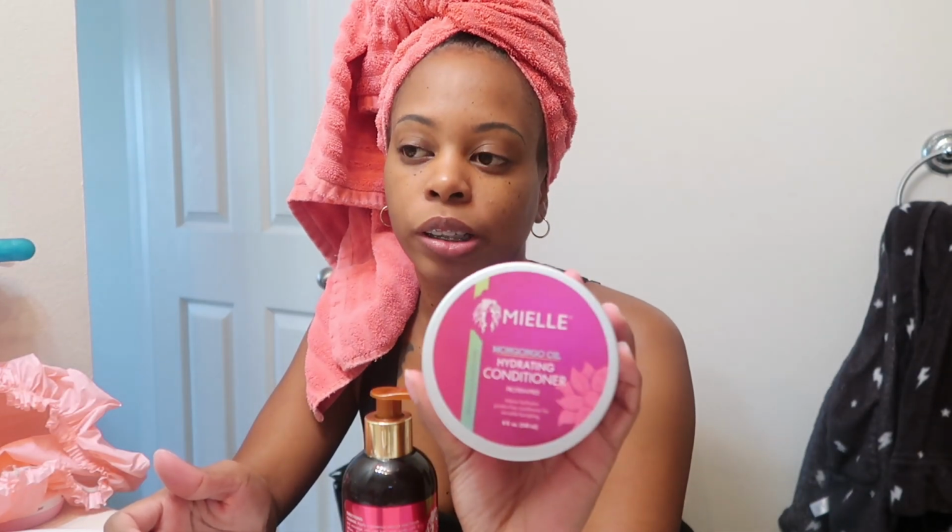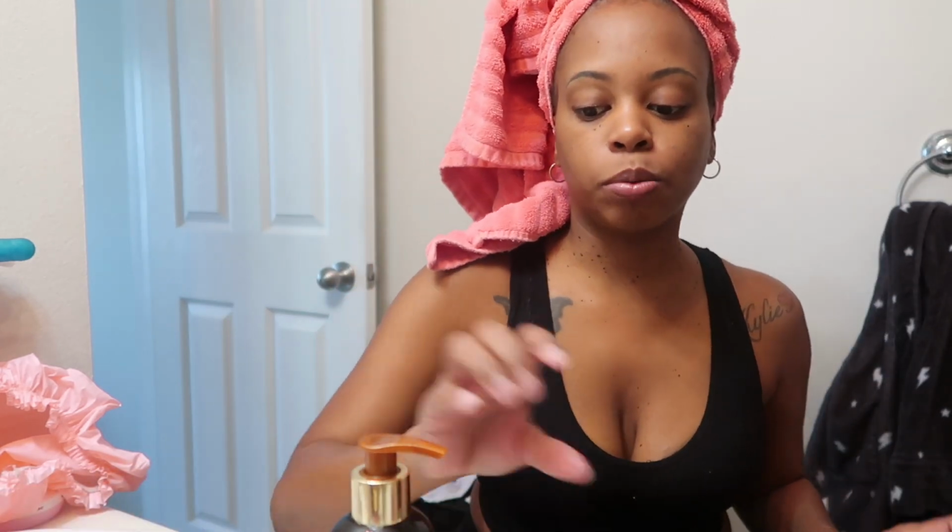As a young child, I always had long and thick hair, so I have been blessed in that area. When I first went natural, I started using Shampoo, and Shampoo really wasn't doing it for me, so eventually I switched over to Mielle, which is a little pricey, but it is definitely worth it. So I use this pomegranate and honey moisturizing shampoo, and then I use this Mongongo oil conditioner. I absolutely love it. It smells so good, and after you wash it out, your hair is going to be super soft. When I wash my hair it does get tangled a lot, but this conditioner definitely helps it out.